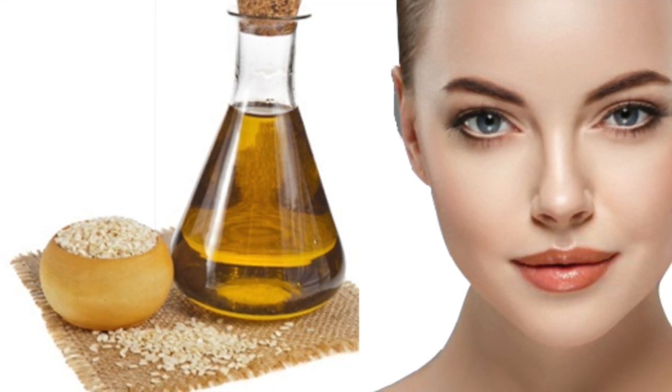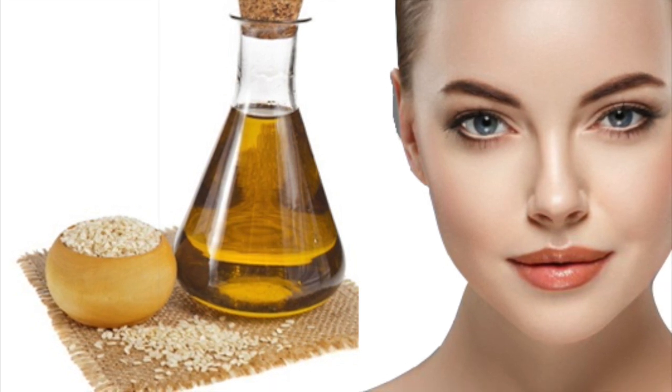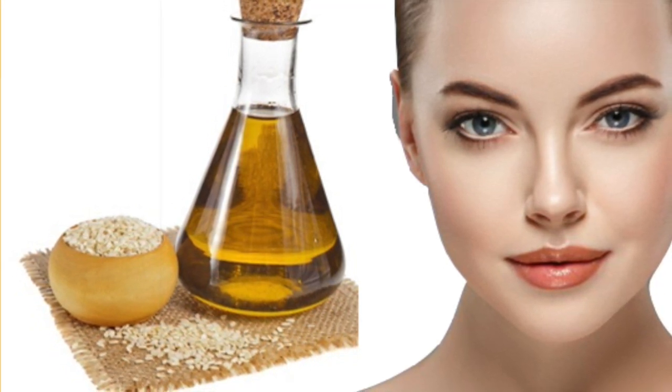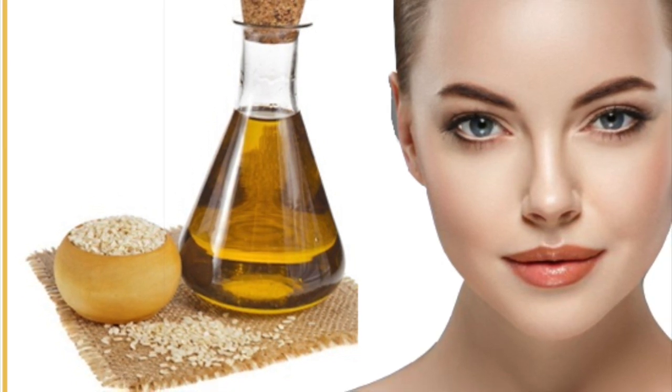What's more, sesame oil is rich in tocopherols, a group of phenolic compounds that make up vitamin E. These antioxidants reduce photo damage and skin roughness while minimizing the appearance of wrinkles and fine lines.